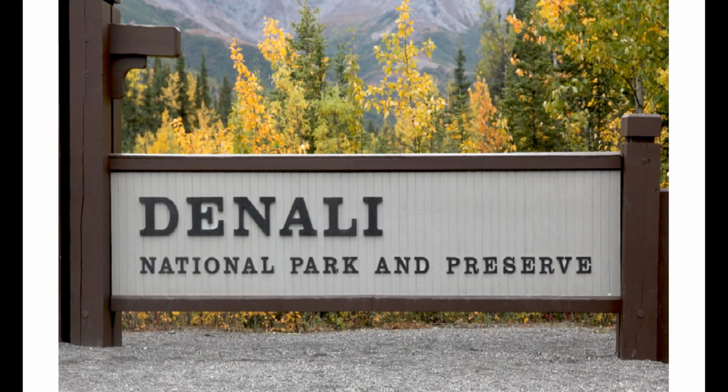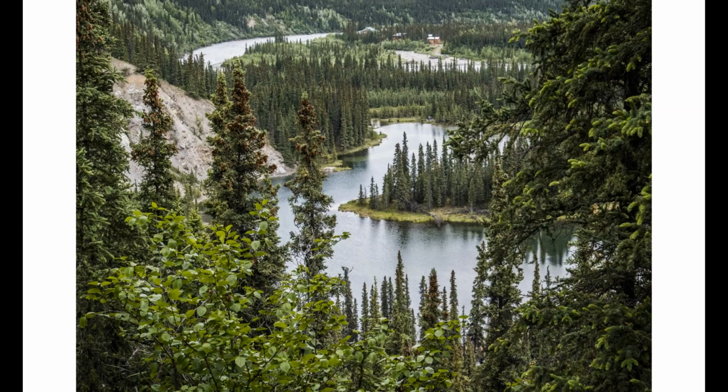Denali sits in Denali National Park and Preserve, which is an American national park and preserve located in the interior of Alaska. It is 4,740,911 acres for the park, and an additional 1,304,242 acres for the preserve.